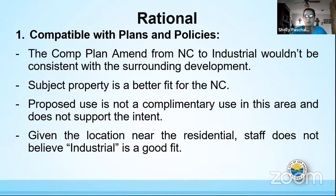A little rationale, the compatibility with plans and policies. The comp plan change from neighborhood center to industrial would not be consistent with the surrounding development. However, take note, there are commercial uses in this area. The subject property would be a better fit within neighborhood center due to the property being directly adjacent to a well-established home and residential area. The proposed use is not complementary in this area and does not support the intent of the comp plan. The proposed use, which is manufacturing of awnings, isn't integrated with the other commercial or residential on the block. Given this location near the residential, staff does not believe industrial would be a good fit.